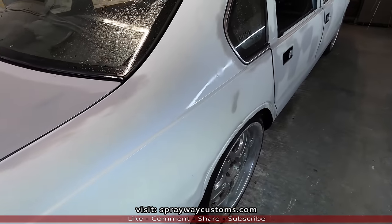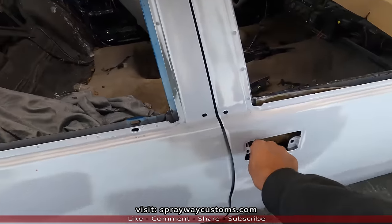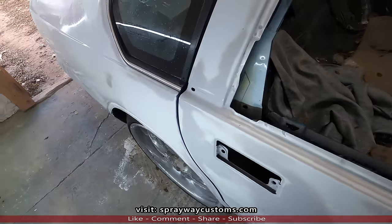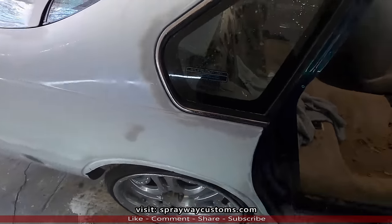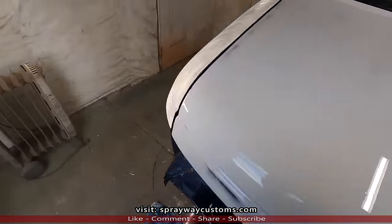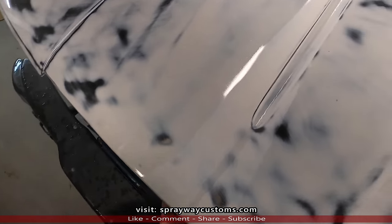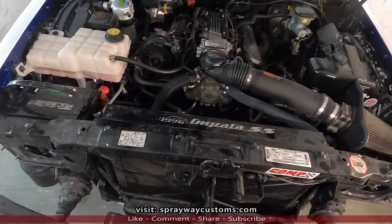Probably won't start masking till later on today or maybe tomorrow, because you don't want to start masking on a wet surface. The masking tape ain't gonna stick and you'll have problems down the line. So we're gonna open these doors, make sure everything dries out, deck lid, lift this hood up. I'll probably come out here later on in the night and start masking, or first thing in the morning.